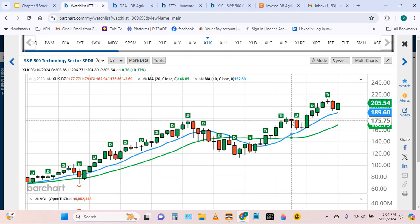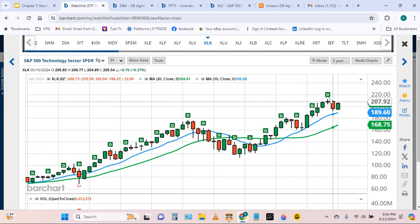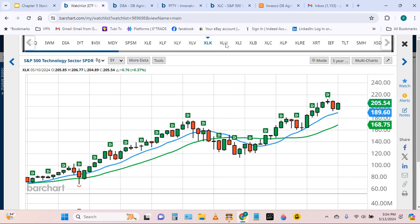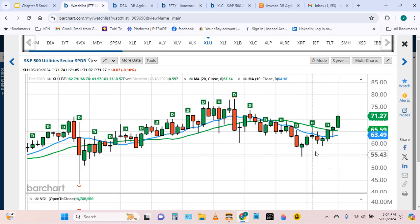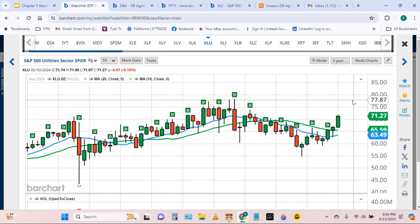Technology sector, we had a 2022 sell-off, 2023 buying, and now just had this pullback. It's looking like a pretty good buying opportunity for technology. Utilities is kind of a surprise. One of the strongest sectors recently. Definitely in this new uptrend over the last 4 months. And that just looks higher right now.